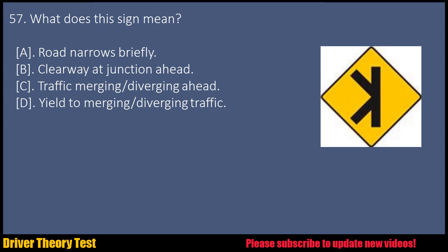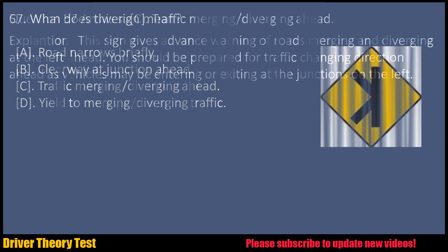A. Road narrows briefly. B. Clear way at junction ahead. C. Traffic merging, diverging ahead. D. Yield to merging, diverging traffic.